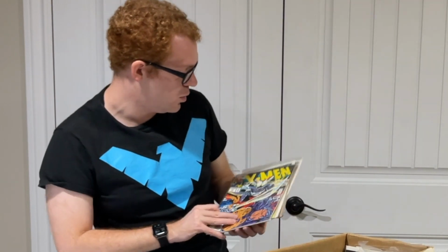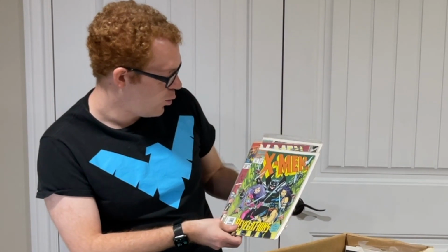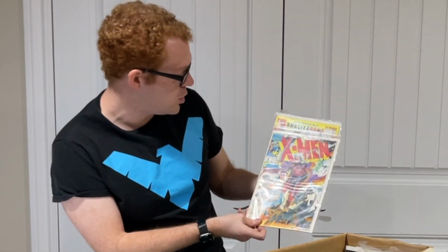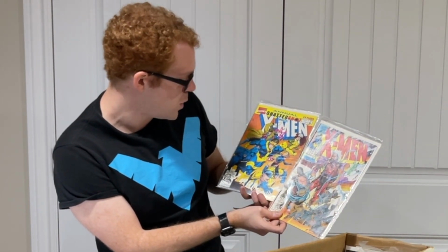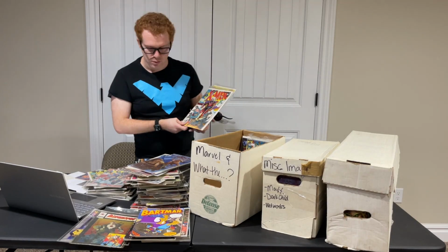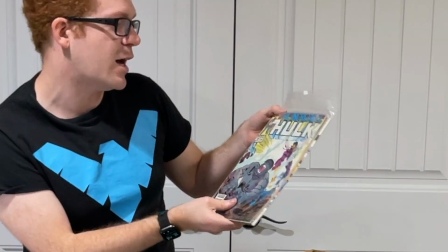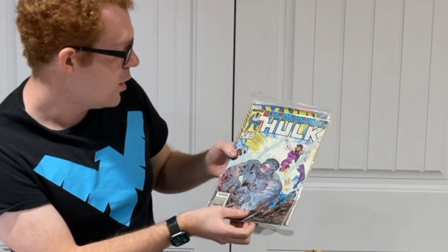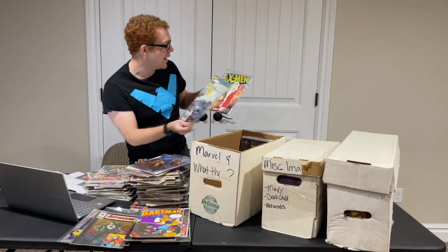X-Men 22. I'm really loving these X-Men books. 31. 32. So we're kind of getting a little bit of a run here. X-Men number 2. And then Shattershot Annual with X-Men part 1 right there. So that's cool. Really excited about that. Oh, check this out. The Incredible Hulk. We've got like a gray Hulk here. This is a 75-cent book. This is issue 338. That's interesting.